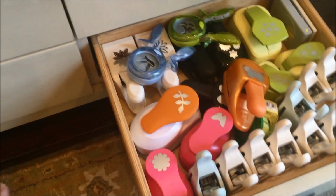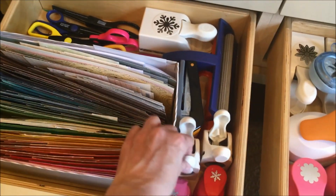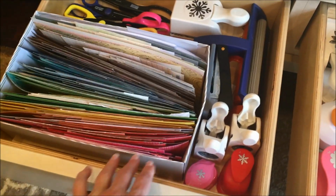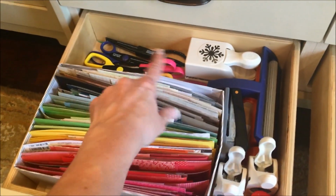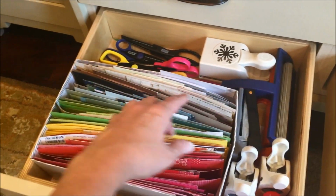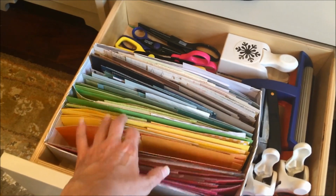And then this bottom drawer are the seasonal punches that I don't use as often. So snowflakes, and then my little extra scissors, my paper crimper. That's really old, but I just gotta hang on to it. And then these are the rest of my scraps.